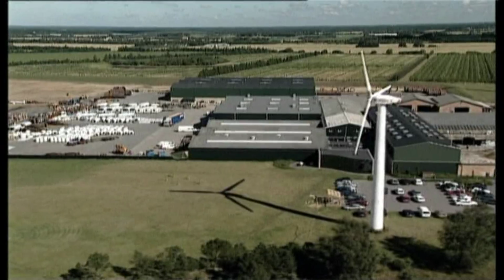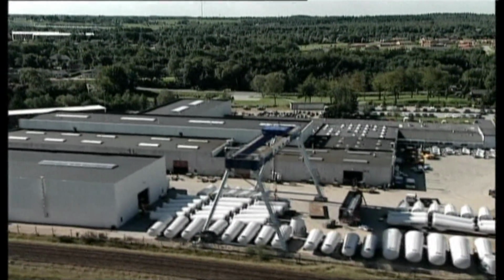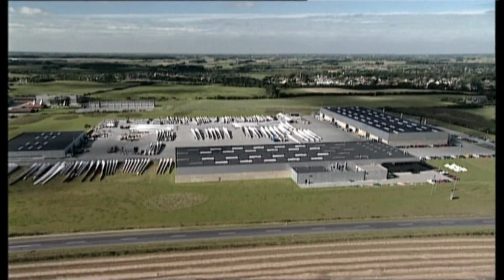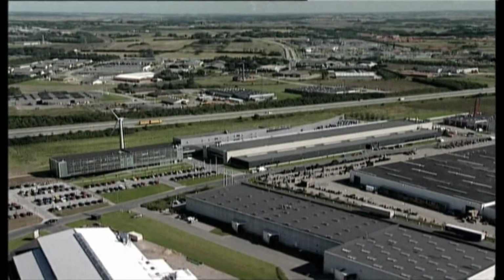Since then, Danish wind turbines have had a world market share of 50%. Within 25 years, the Danish wind turbine industry has become the third largest export industry in Denmark with a multi-billion-dollar turnover.